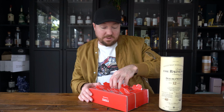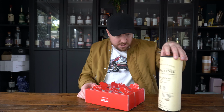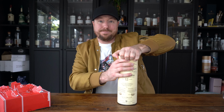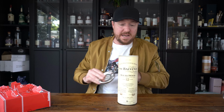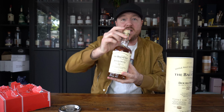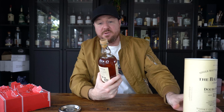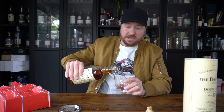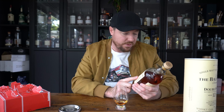So, this is the Balvenie. This is the 12-year-old double wood. Now, it is a whiskey oak and a sherry oak cask, 40%, and yeah, 12-year-old. So, it has been about a year and a half since I've opened this and actually had it. I don't even remember what it tastes like. Ooh, there you go. So I've had like one drop out of this. Looks like. So I haven't had much before. So this is around $100, 90 to $100, 12-year-old, 40%.